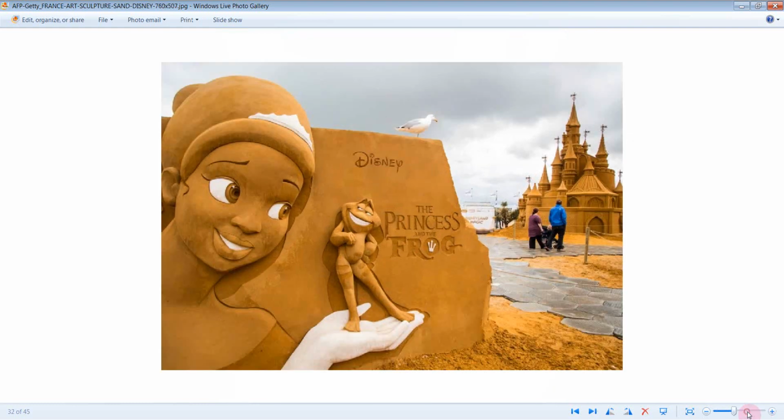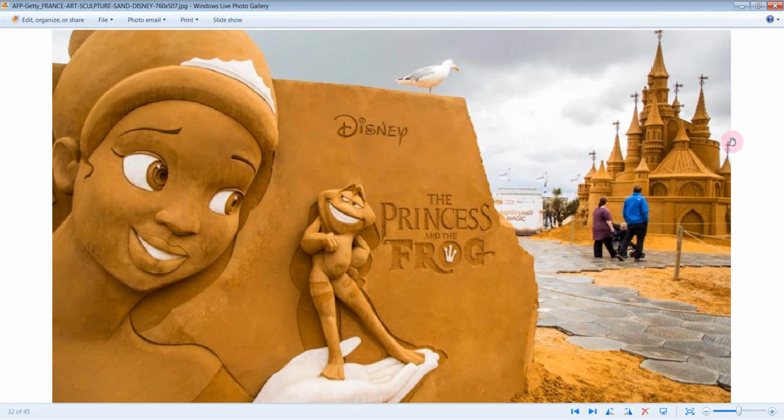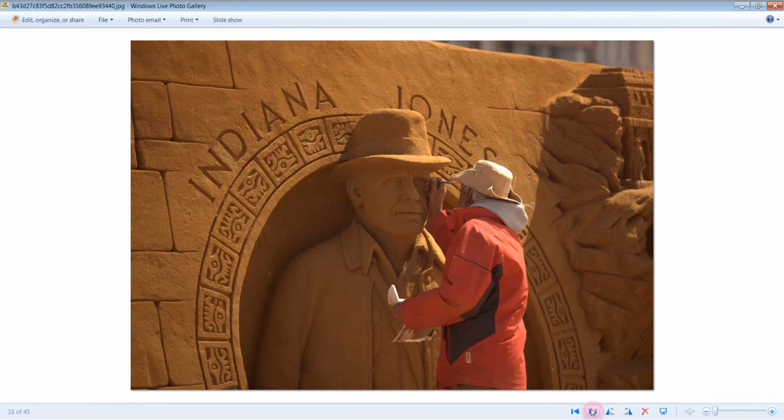And there's Tiana. Love that. I like the white that they put in here too. That's pretty cool. Gives it a cool accent. Very nice. And then working over here, I guess. Or oh, maybe those are visitors. I just took that one because I liked it.